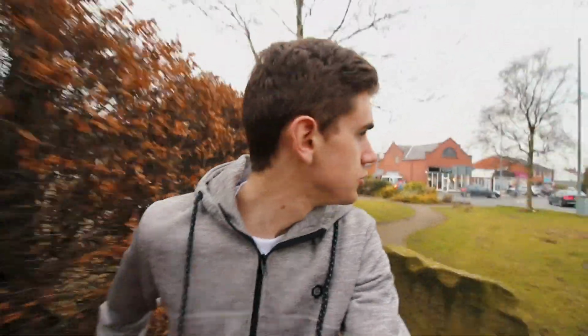For those of you that don't know, Georgia lives in Milton Keynes. I live in Preston. That's like a 3.5 hour drive. So before it gets dark and before I head down there for the next few days, I'm just walking these two crazy dogs.